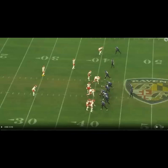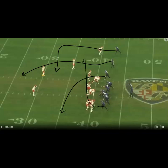You're going to get 3 crossers from the trip side. You're going to get a lower cross here from the inside receiver. You're going to get a deep post here from the middle receiver. That's Zay Flowers. And then you're going to get a dig concept at the top of the screen. And to the single receiver side, this is Odell Beckham Jr. down here to the bottom. He's going to chip and run the low cross back across the field. Meanwhile, the running back is going to look to chip and then get out into the flat as well.